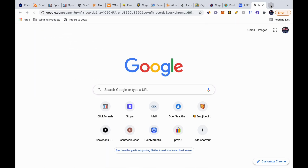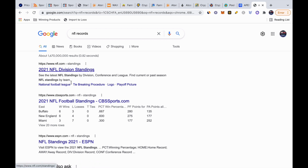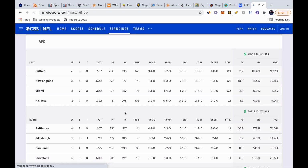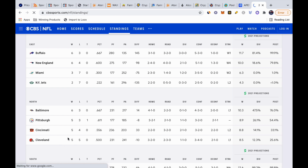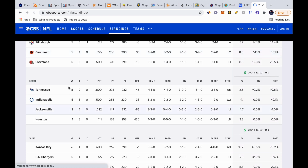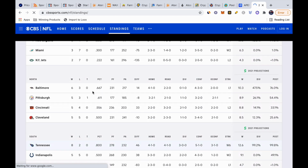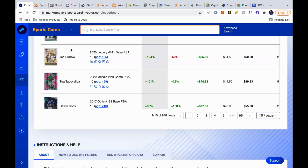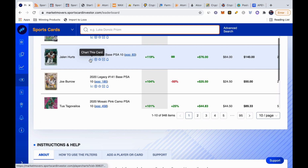Let's go look at the Bengals NFL records real quick. So in the AFC, Cincinnati's down here, so they're close. They could take the top here. In the North, they're definitely in the running for a playoff spot. Tennessee is leading the way, but everyone else is close. A lot of 5-win and 6-win teams. So maybe if you think he's going to make the playoffs, I kind of do.